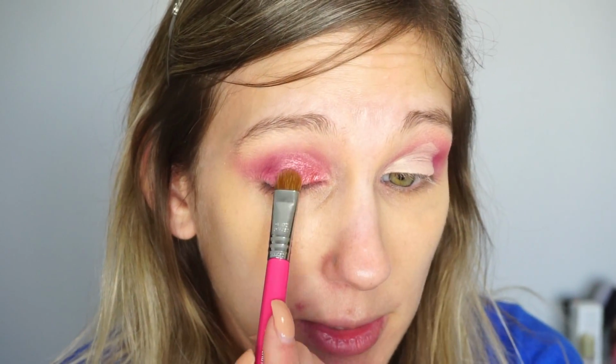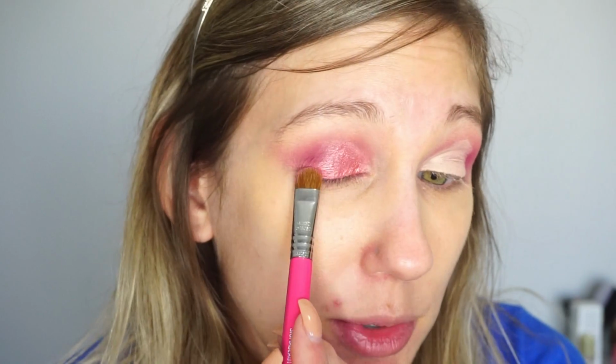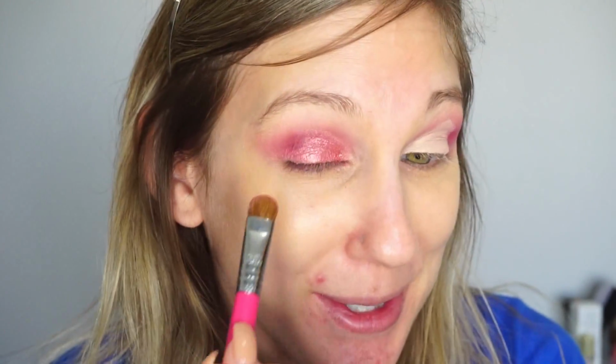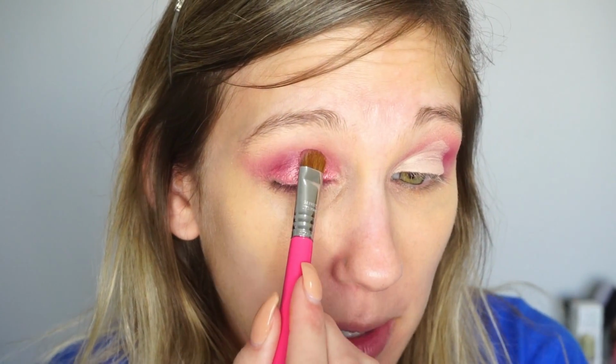Feels a little funny to be doing an all pink look because I'm currently watching the live stream of the Royals. They just had their baby boy. So exciting, but I don't really know how I would not do a pink look with this palette. So there's that.